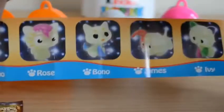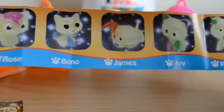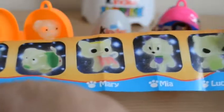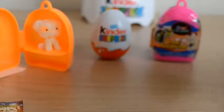And that's a really nice collection as well. So let's take a look. This is the collection. We've got Nacho, which one we just had there. We got cats, dogs, some more cats and some more dogs. That looks like a bit of an alien on the end there, Lucy, but maybe we'll get it in the pink one. So that's really cool.